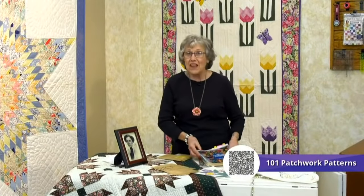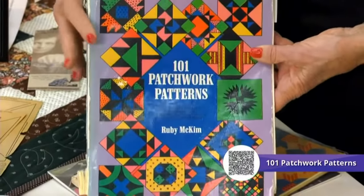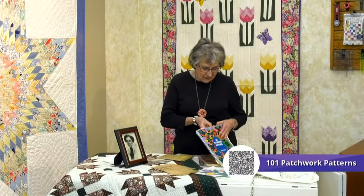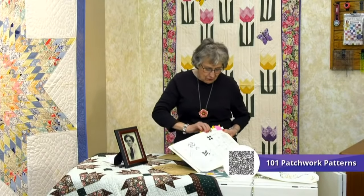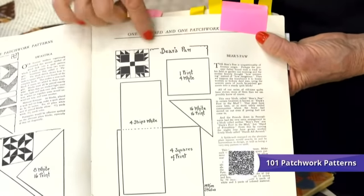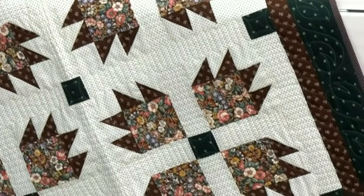It touches my heart. Well, her book was actually the very first quilt book I ever purchased. It's called 101 Patchwork Patterns. She wrote it in 1931, and you can see how much I've used this. The poor thing is just falling apart. But let me go through some of the pictures that she gave us. She was so innovative in her patterns, the most innovative pattern designer of her time. The first pattern that I'm pulling to is Bear's Paw. Well, of course I love the Bear's Paw because I have the Bear's Paw Ranch, but she has all of the pieces, and there's the written instructions. And so you see my beautiful Bear's Paw quilt, something that I love.